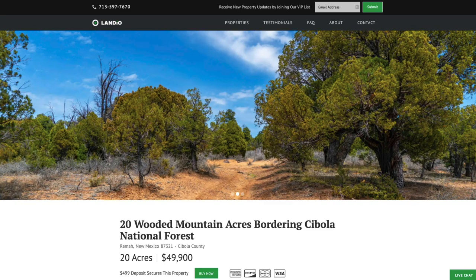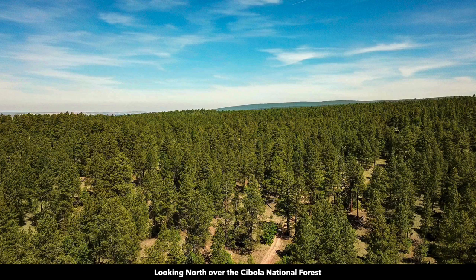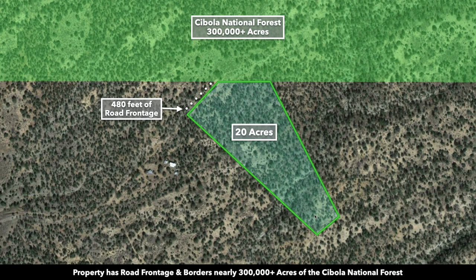We have 20 wooded mountain acres bordering nearly 300,000 acres of the Cibola National Forest in northwest New Mexico. The Cibola National Forest is densely covered with mature ponderosa pines. This is the parcel highlighted in green. It's 20 acres. There's a road that runs along the northwest boundary, and the north boundary borders the nearly 300,000 acres of the Cibola National Forest.